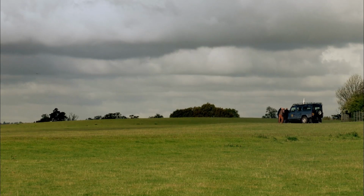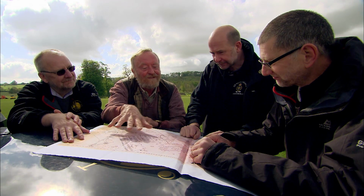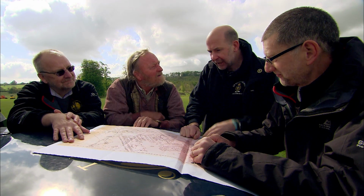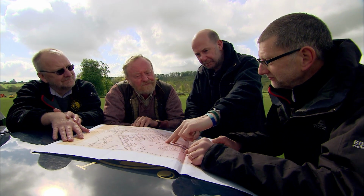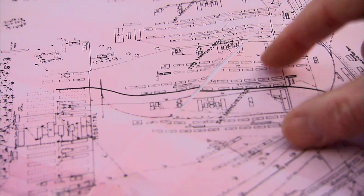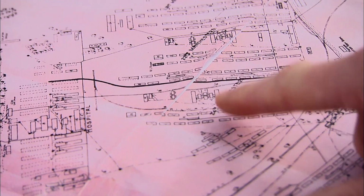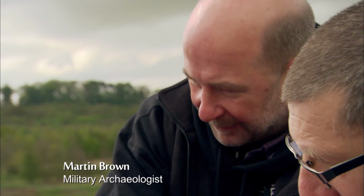With such a complex site, we've brought in military archaeologist Martin Brown to help us decide where to focus our efforts. So how does this all fit with what we know about the military? Yeah, well, each of these pairs of rows here, these are barrack blocks, and in the middle of them you've got the wash houses, the ablution blocks, and the cookhouses. There's officers' quarters to go with them, so there's a very, literally regimented structure across the landscape.